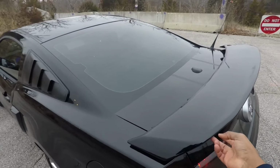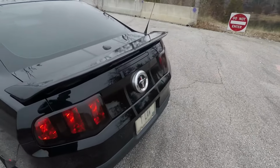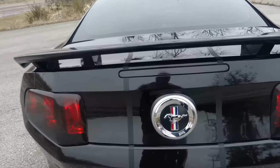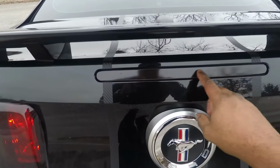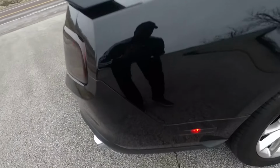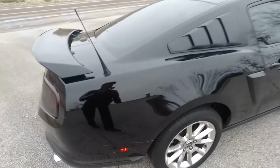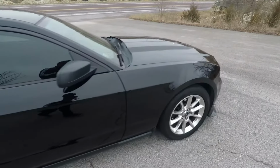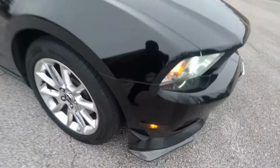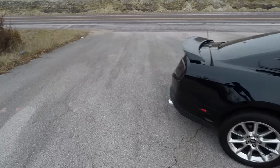This painted Boss 302 style spoiler, also got that from eBay. That was only $89. And as you see, I followed the pinstripes all the way back. And then I spent $10 to black out this rear tail brake light. And then I spent another $10 to black out the side markers on the front and on the back of the car. I know you can't tell right now because my lights are on, but these are actually blacked out. They blend in with the body when the car is off.